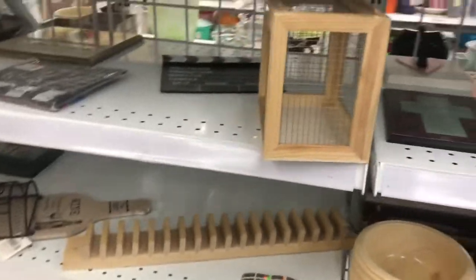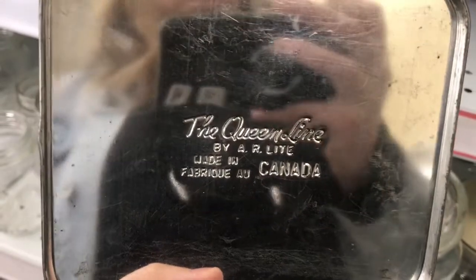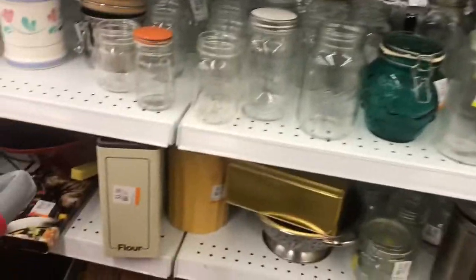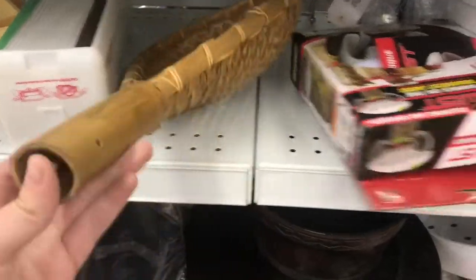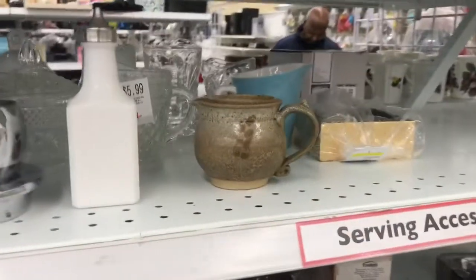I always pop into the home section, look for vintage and antique stuff. I'm not sure how old this one is here, but I love the look of this stuff in my kitchen. So I'm always keeping an eye out for different patterns and different looks and tin and ceramics and hardwood and anything that I know will last long. I look through the entire home section. I check the prices, I check the wear, I check the tear. Just make sure that it's in good condition.